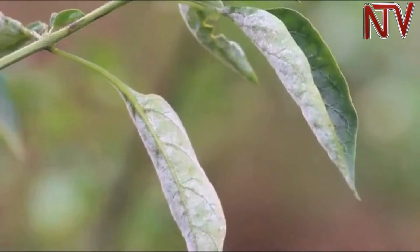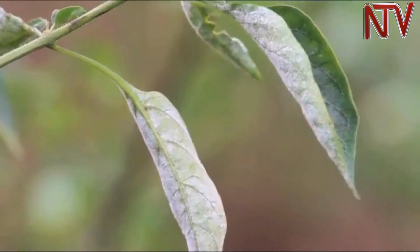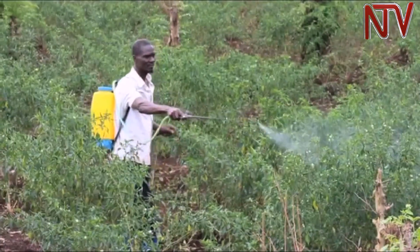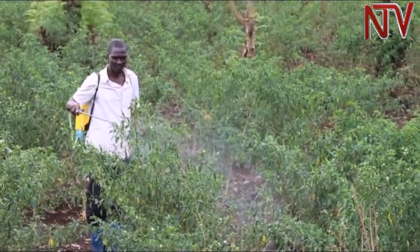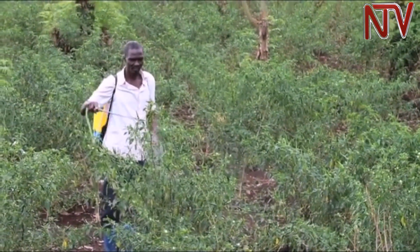Chili pepper is sensitive and gets greatly affected during the dry season. Ssekandi doesn't have irrigation equipment, but ensures that the crop is watered on a daily basis to keep the plants healthy.